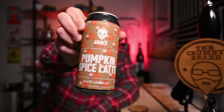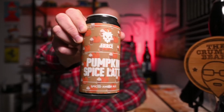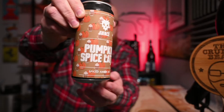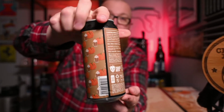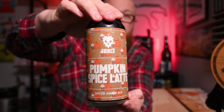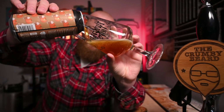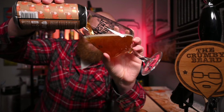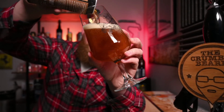Before we break into it then, here is a quick look at the can. It's a very nice pumpkin-y spice latte kind of thing going on. Fairly standard Fierce format, but yeah, loads of info on the back there. But a very nice looking can indeed. Quite a lively beer. I'll be honest, it looks gorgeous though.